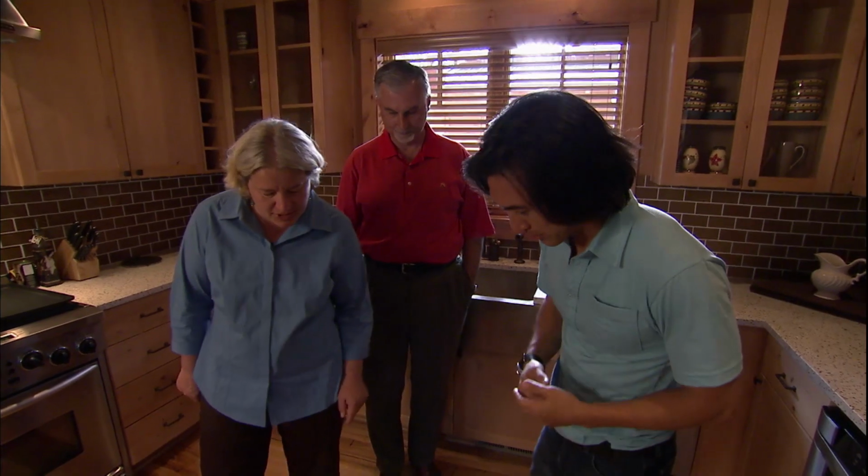What kind of wood do you have on the floor? This is Australian chestnut floor, and it's reclaimed from an FSC certified source. I like the wide planks. I do too.